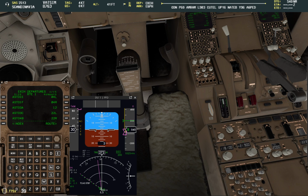Oops. Too much telephoning. The telephone call disrupted my flow. That's why in real life we have this sterile cockpit rule when we're on the ground before takeoff and below 10,000 feet or level 100, to avoid this kind of stuff from happening.